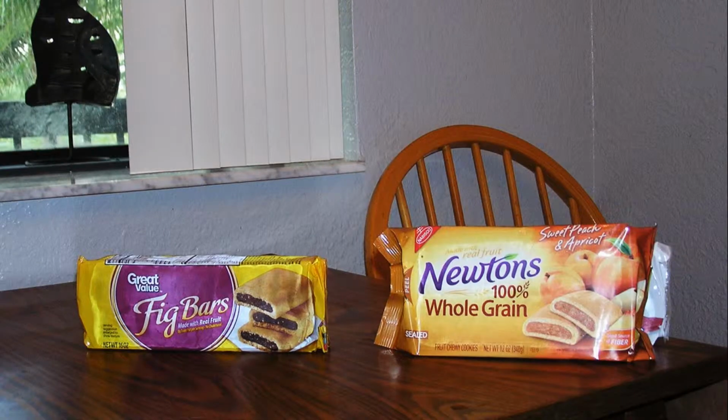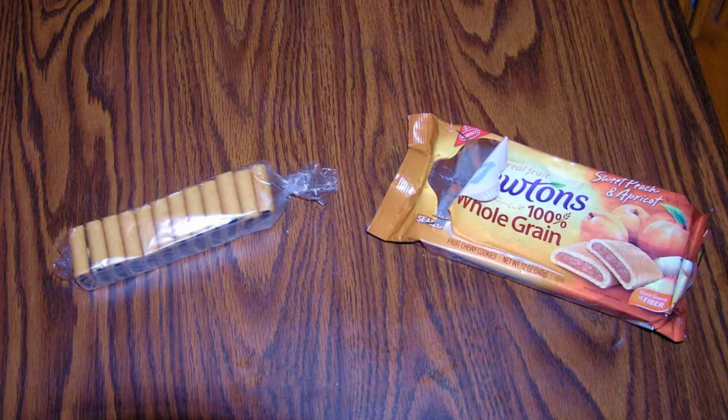Now Fig Newtons, you could buy either a generic kind of Fig Newton or you could get a national brand. There's a difference between the two. We'll start with the packaging. The national brand has a very distinctive and very attractive package, and especially Nabisco has a resealable type container, whereas you open it up and after it's open you can reseal it, put it back in the refrigerator, and that'll help to keep it fresh.